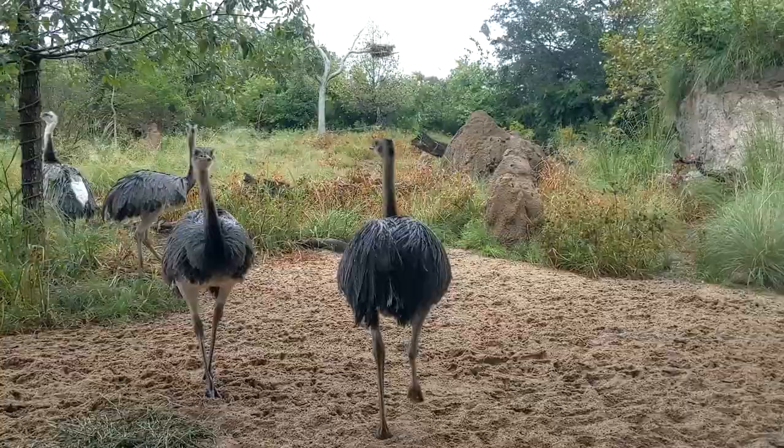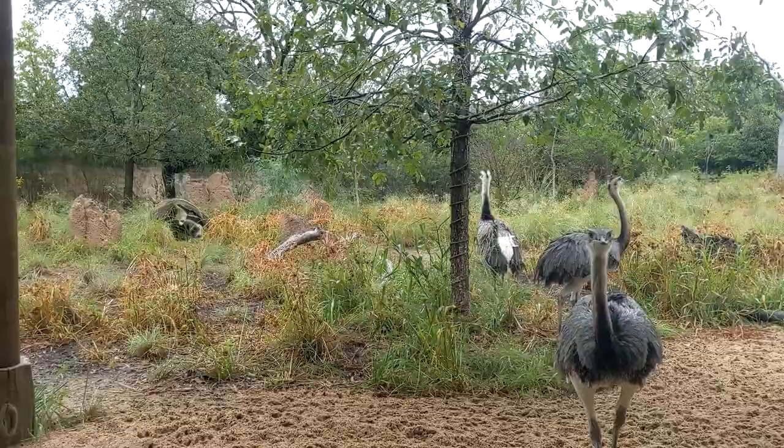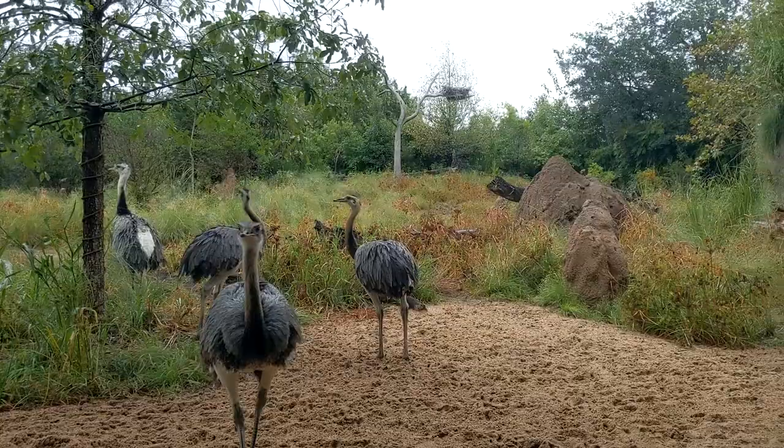I love these birds. I don't remember what they're called. I know they're not ostriches, but I love it. They're so fun, and they move together in their little flock. It was really cute, really well done.